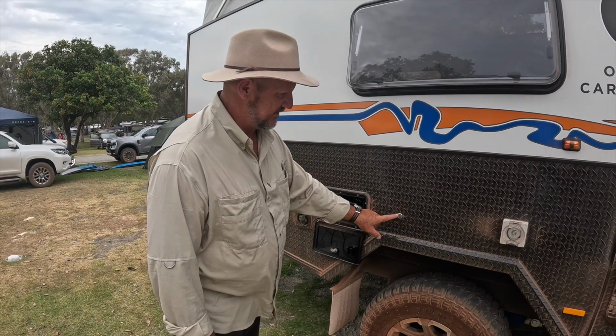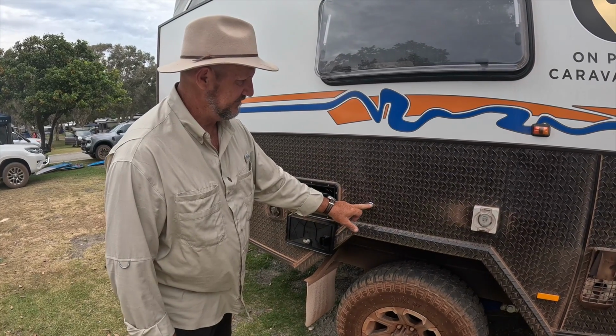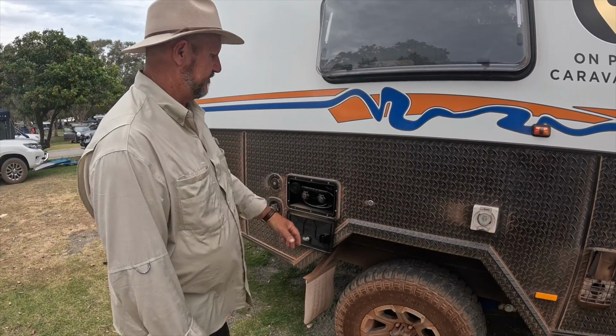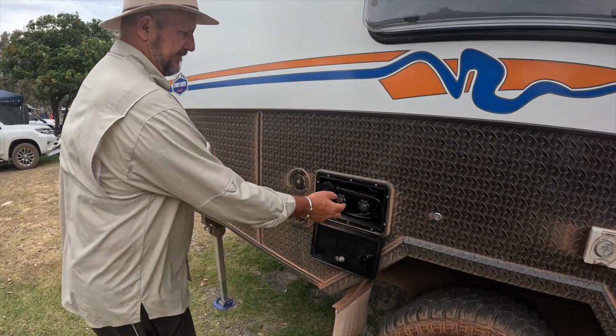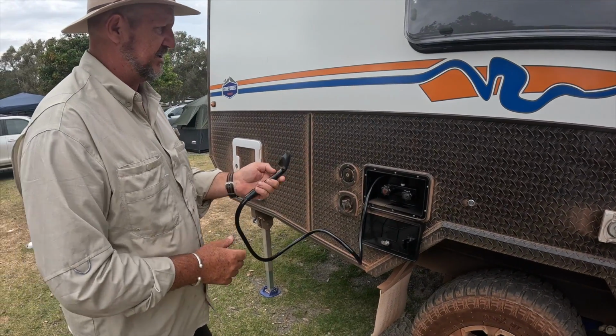How long these sort of buttons last in the Australian outback, I don't know. But this one seems quite good. Seems a bit dust-proof. Must be waterproof. I don't know. Anyway, external shower. Should I spray you with this? No, I don't think so.